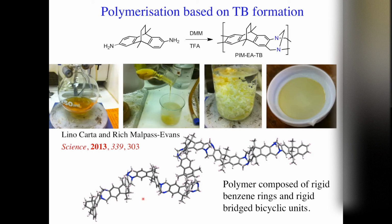This is a really rigid polymer. All you have here is benzene rings linked together by either Tröger's base bridged bicyclic units or ethanoanthracene bridged bicyclic units. It's extremely rigid, and yet it's a very, very soluble polymer in chloroform at room temperature.